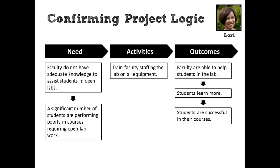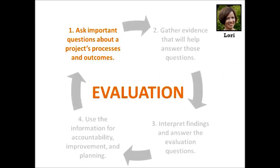So this exercise worked out pretty well for this project. The need, the activities, and the outcomes are logically linked. But sometimes when you do this for a project, it can really reveal gaps or big leaps in the project's logic. And when that happens, it's time to revisit the project design or its goals. But this one worked out pretty well.